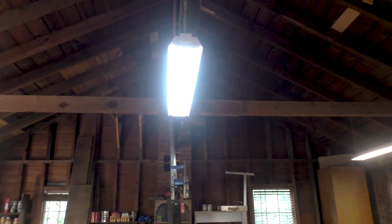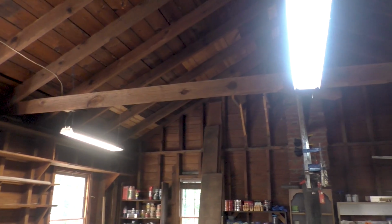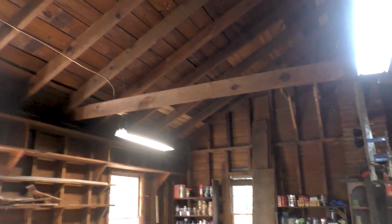I currently have fluorescent lights in the ceiling. I'll probably, at least in the short term, keep those, but I will add in some LED lighting because it's really not enough light in here, especially for videoing.